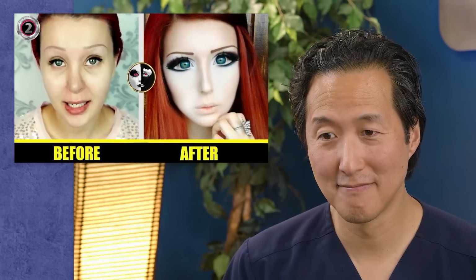Well, okay, Anastasia. Judging by your plastic surgery before and after pics, you look like a girl that had plastic surgery and then applied heavy makeup in order to look like a doll.